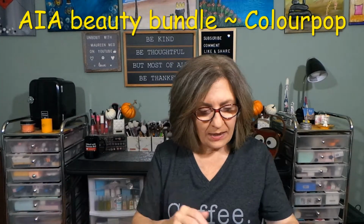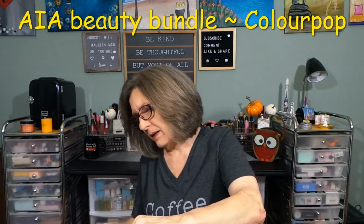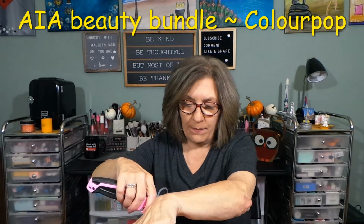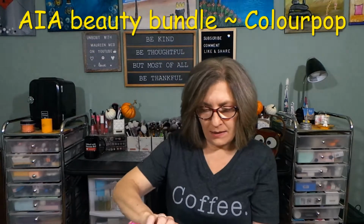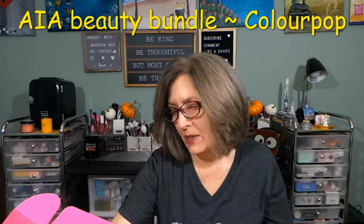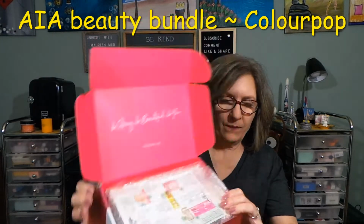I have not even slit the tape on this box. So excited. For those that don't know, this should be a Colourpop takeover. Hopefully they get some really good brands for this. Have not seen any spoilers. Be strong, be beautiful, be you is on the box.